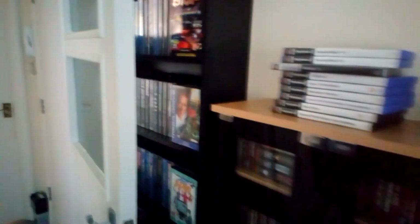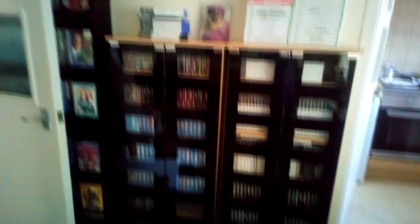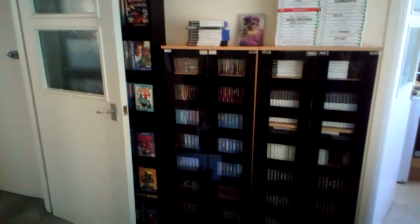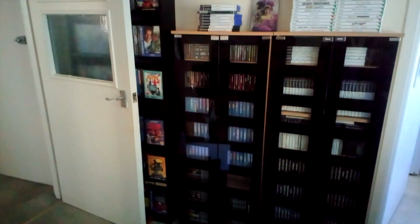I mean, the reason why my games are here, 'cause it's the best place for it really, and I can't exactly put anything here anyway, 'cause I need this space to walk and then go into the kitchen, so I can't have anything sticking out too far, if you know what I mean. But I really love these shelves. I'll do a better tour when I'm finally done, but yeah. We're getting there, both shelves are done. Just try and reorganize it all.